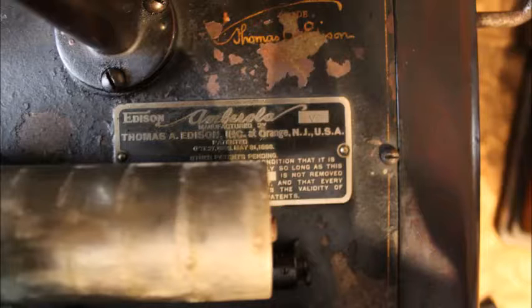Now let's listen to the beautiful music this machine produces.